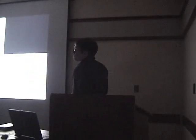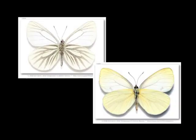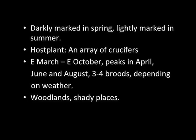The margin white is in eastern Washington, in the moister parts of eastern Washington. In the Blue Mountains in particular, you can find it there, but you'll primarily find this in western Washington. So darkly marked in spring, lightly marked in summer. Host plant, an array of different things; I found it feeding on the invasive watercress. So yeah, 3 to 4 broods depending on weather. Peaks in April, June, and August.